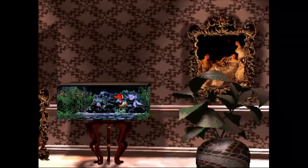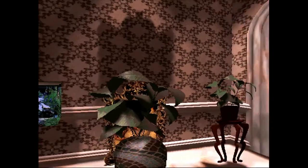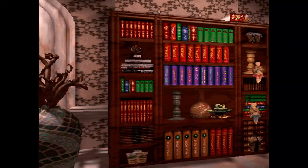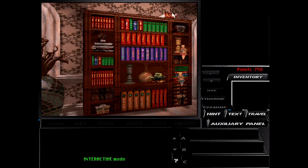Ooh, move the paintings. Well, this painting's one of my favorite subjects. Let's have a look. Anything here? Look, Ching has interesting taste in literature. Let's see, art, death, and war. There's a box. This book seems out of place somehow. Let's have a quick look at that.